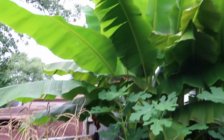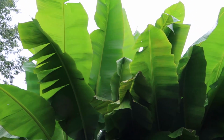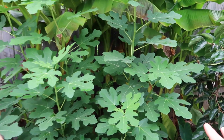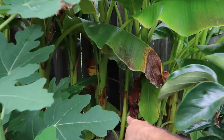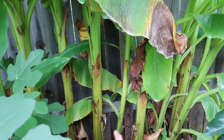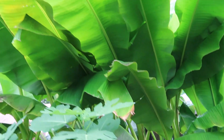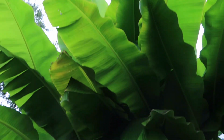In this section here, I have my massive Musa Basjoo. This is the hardy banana, and they are growing so tall this year. Last year I did a very nice job of protecting the trunks, and they remained alive. They were about 3 foot tall in the spring. I took all the insulation out, and then they started growing. And check out how tall they are right now. I don't know, man, these things gotta be like 16 foot tall. It is ridiculous, and it's so beautiful.